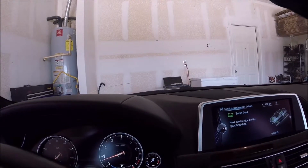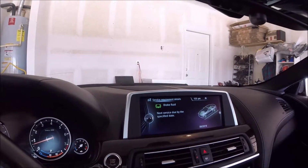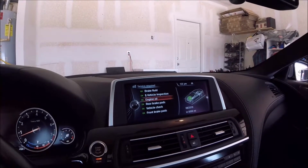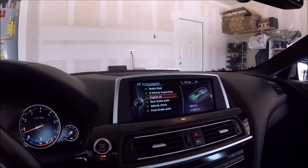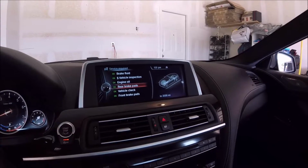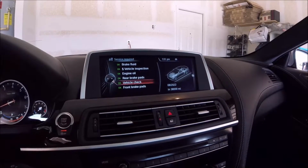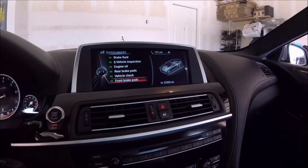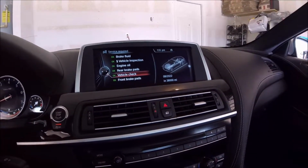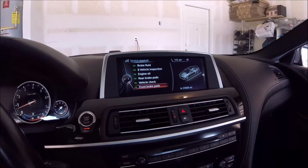Brake fluid, next service due by the specified date, June 2019. So guess what? All of these checks that it's talking about. Oh, I do have that inspection up this year. See, all of these checks, 3,500 mile brake pads. This vehicle check is probably going to be a big inspection at 38,000 miles. I probably won't have it 38,000 miles, to be honest with you. Front brake pads, 23,000 miles, okay.